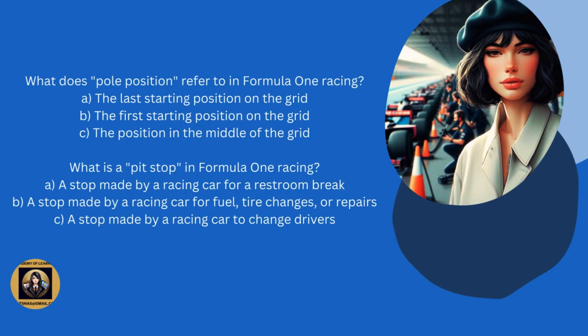Now let's look at some vocabulary. What does pole position refer to in Formula One? A, the last starting position on the grid, B, the first starting position on the grid, C, the position in the middle of the grid. Please comment and join the conversation. If you chose B, well done. It is the first starting position on the grid.